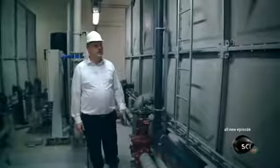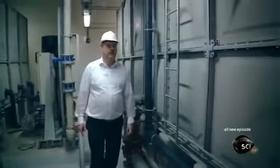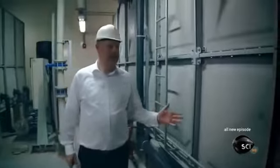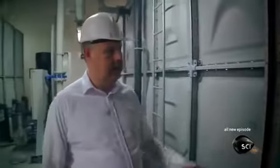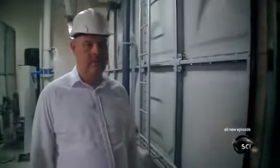What we're looking at here is the water tank on the 79th floor. When it reaches the 79th floor, it has already been stepped up 3 times. In terms of capacity, what you are seeing here is 300,000 liters of water.